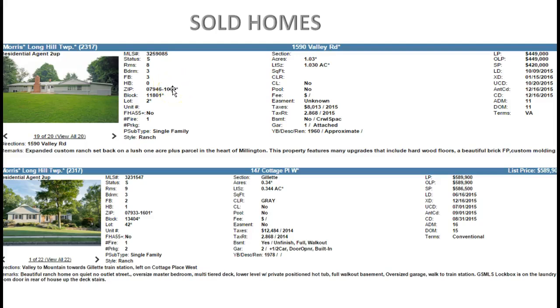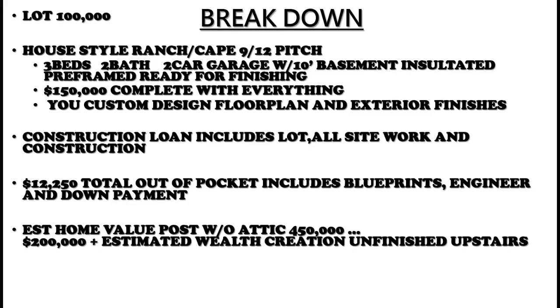So I think the 450 number I'm really low on, because you see another one over here, which is in the same section, 3-bedroom, 2.5 bath. That one sold for 586, and that one sold in 16 days. So I think my numbers are really low. At 450, I think it would probably appraise somewhere in the neighborhood of 500. But I'm not the type of person to overestimate. I always like to underestimate, and if it comes in more, great.